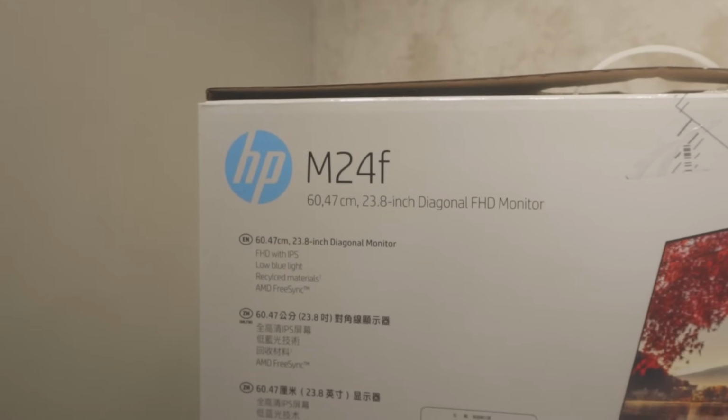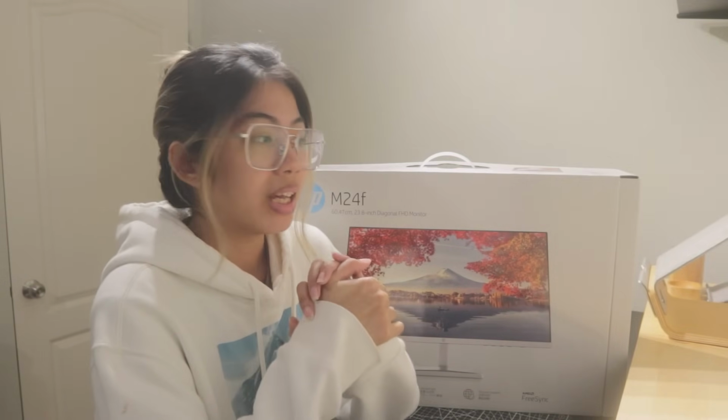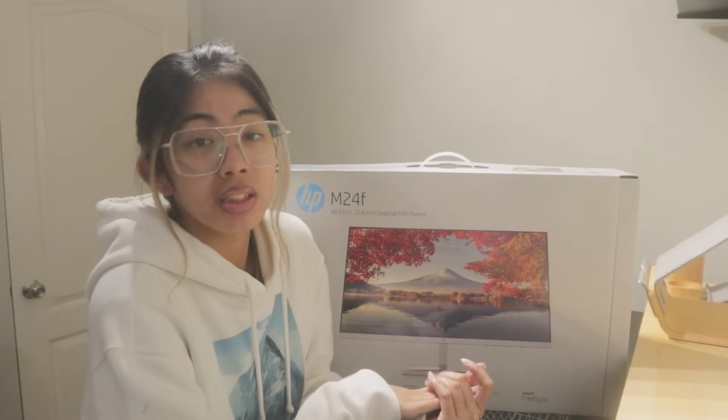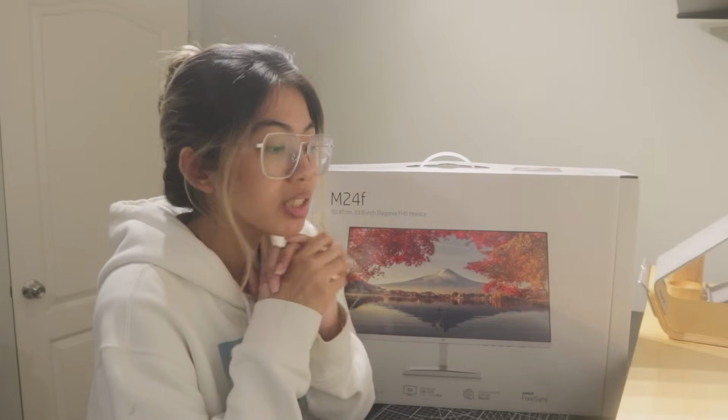So yeah, I needed an extension or a dual monitor so that I can edit better, and I'm also gonna use this for my rendering classes. I think we're gonna start doing some CAD or rendering projects by next year, so this will be essential for me in my course. Let's go ahead and unbox this thing.